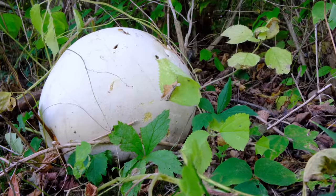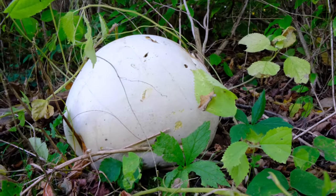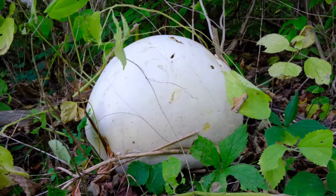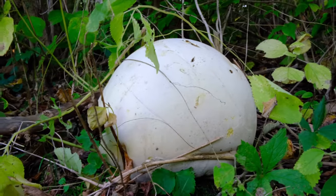And the amazing thing is a lot of times with mushrooms, you'll find them growing near each other. And so we actually didn't find only one, we actually found two. And we'll do a little comparison. We'll put something in front of it to show you just how big these giant puffball mushrooms get. As I said, they start off white and they will eventually turn brown.